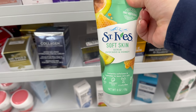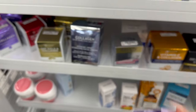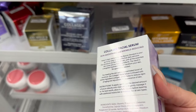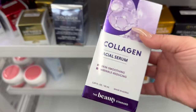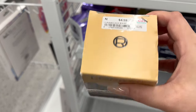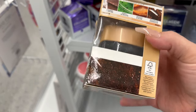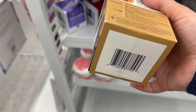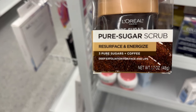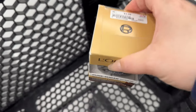Okay, this is discounted for $2.99. So this is another sales price. Collagen facial serum. Yeah, so they got a lot of great prices. Here's L'Oreal for $4.99, a pure sugar scrub. And it has coffee in it and is to give you some kind of energy for your face and lips. I think I might get this one. Yeah, I think I'm gonna get this one.